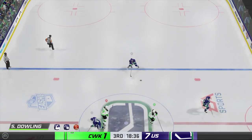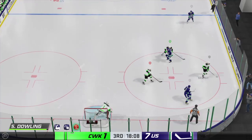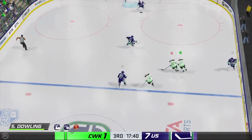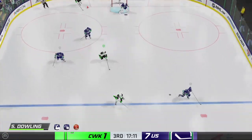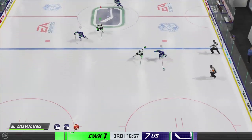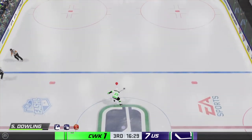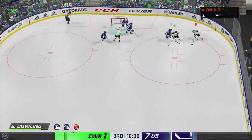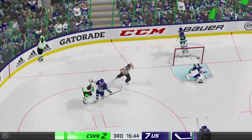Scored by number 20. Gets it back. Looking to make something happen along the boards. What a steal at his own end. Here's a chance, a two-on-one. Great pad save. Slides it over with pace to Petrangelo. Murphy's got it in the defensive end. He's got a little jump. He's in. Here's an opportunity in front of the net. Right in front of the net. And he scores.